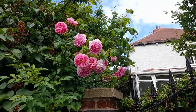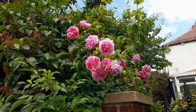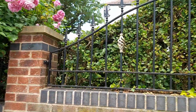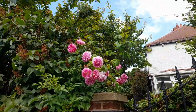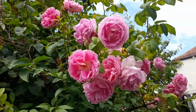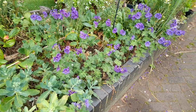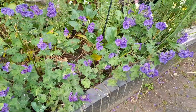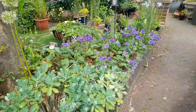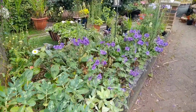So you've seen me do all the hard work at the front, so now I thought you deserve to see something very pretty. These are the climbing roses that spill over the outside of my wall. Aren't they gorgeous? They smell beautiful. And then also opening today are these beautiful geraniums. This is what I see when I come up the drive. Beautiful.